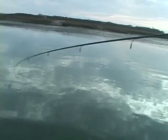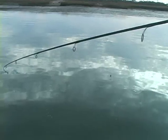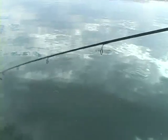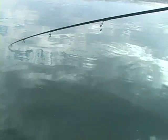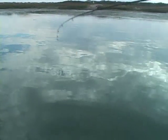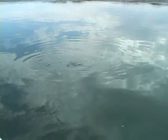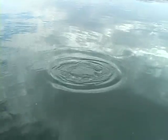Awesome. You are doing a phenomenal job, Captain. You just stay on that trolling motor. That's a big fish. That's so unusual, having just run at the boat like he did. Man, it's a Brad Decker choke again. That is a big fish, man. That's crazy how he did run at the boat like that.